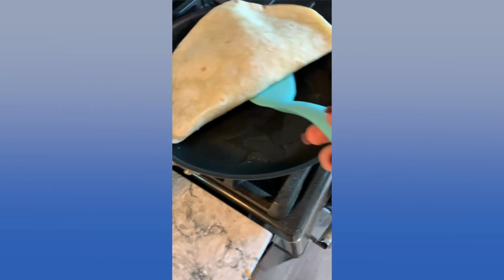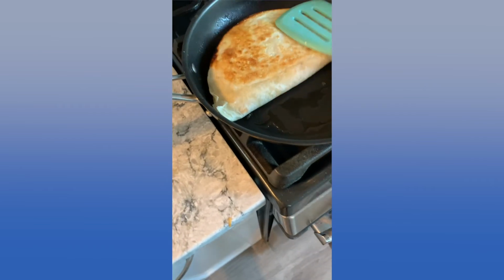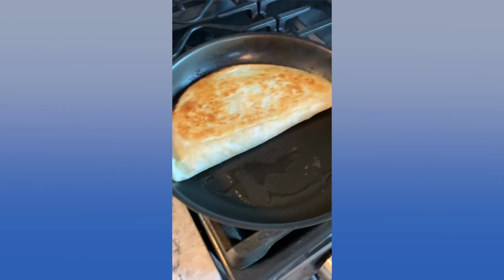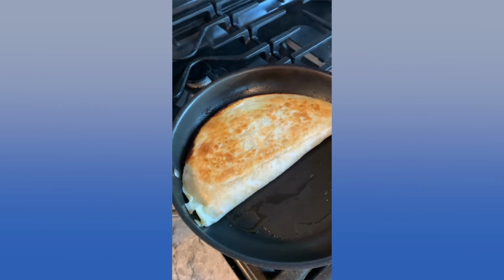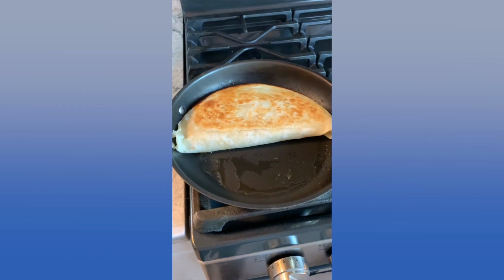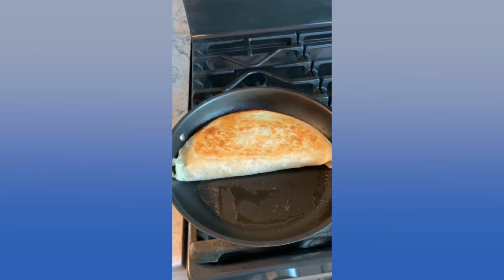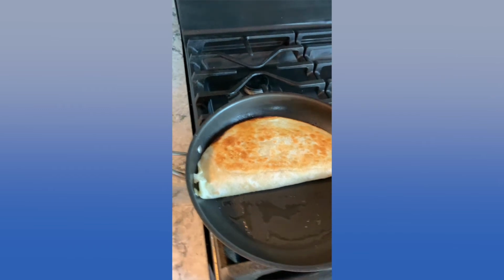And I'm going to try to flip this without dropping it. There we go. Okay. So the cheese and stuff, everything will cook, inside is cooked. It's just melting from the heat. And then when this comes out, we're going to end up cutting it in half. So there'll be 4 squares. We'll have 2 here and 2 on the other one.